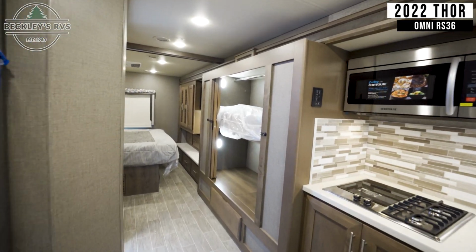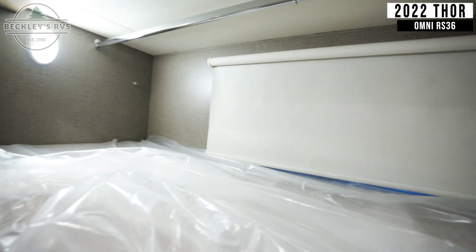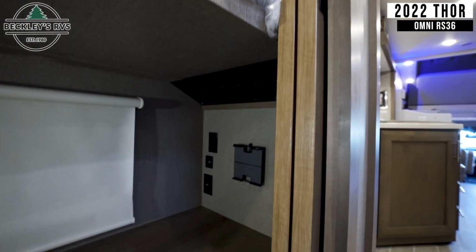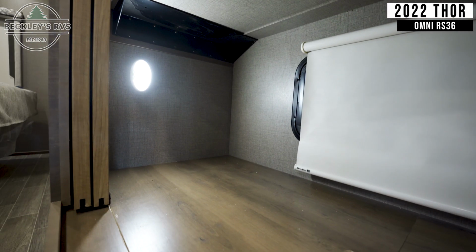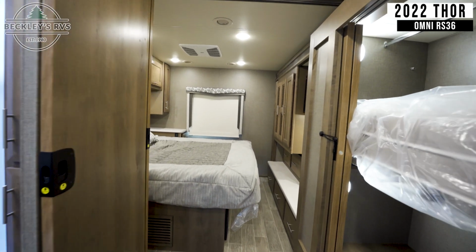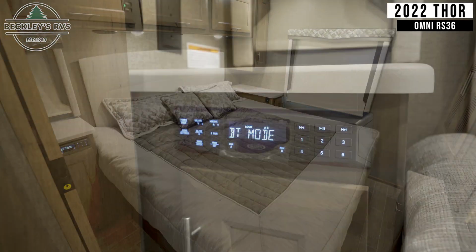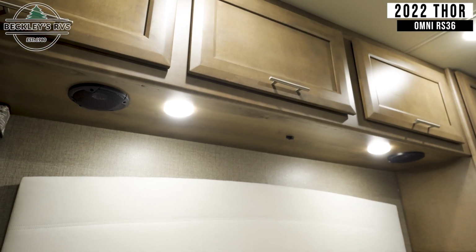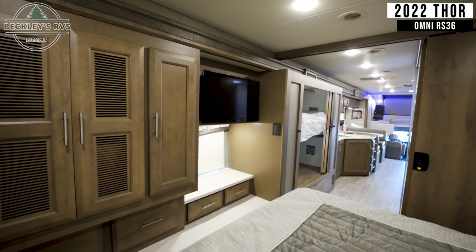Moving into the back of the coach, you'll find bunk beds in the hallway leading to the master bedroom. In the master bedroom, you have a king-size bed with a multimedia head unit on the side and overhead speakers. At the foot of the bed, you'll see cabinet storage and another flat-screen TV.